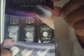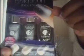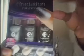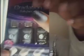And here it is, like the example of how the model has it, and I think that is hot. It gives you an ombre effect. You have the light silver at the bottom, and in the middle it gets all the way up to the tip of the nail, it starts to get dark, and then you have glitter on top of that. So I am definitely going to be trying this soon, and I will definitely put a video up with this. That is really hot.